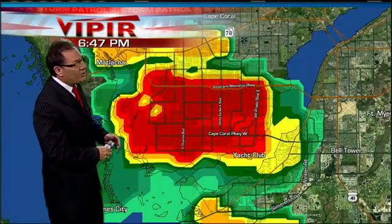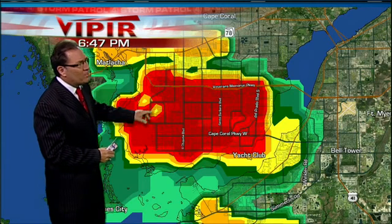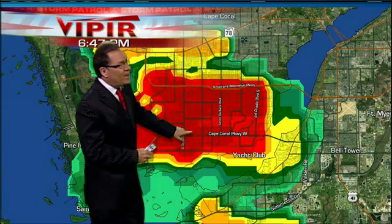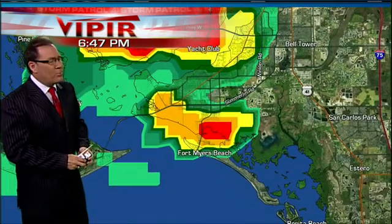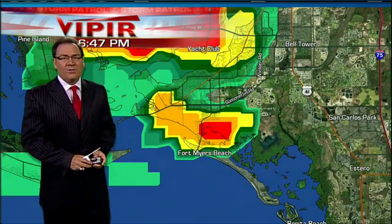Here's one that was a thunderstorm. Can't rule out the possibility of a little more thunder and lightning, although it should be pretty minimal. Here's Veterans Memorial Parkway, obviously, where it turns into the Midpoint Bridge. Cape Coral Parkway, right in central and southern Cape Coral. This one, I'd put a time lapse on it, but it's just drifting. It's really not moving much at all. And right as you get into Fort Myers Beach, there's another one that could possibly have a lightning strike with it.